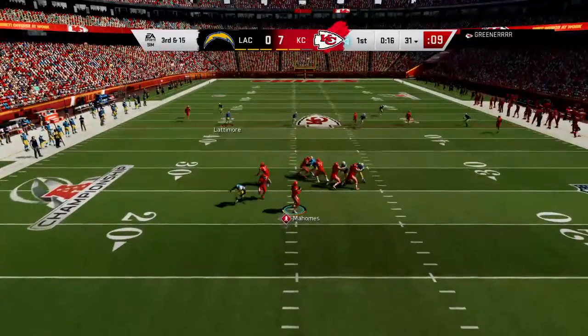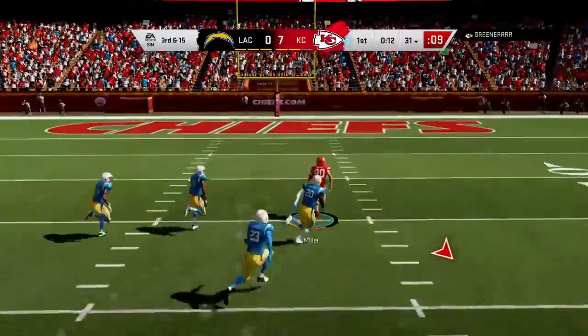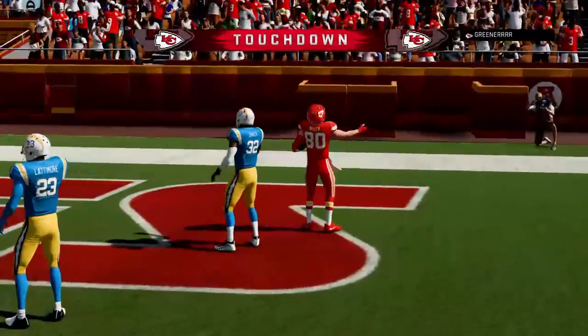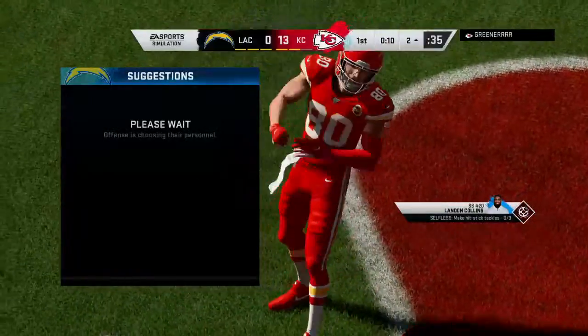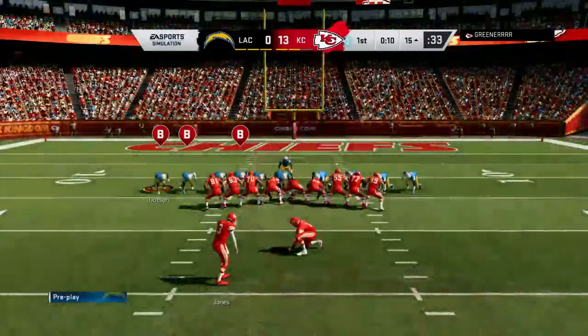On 3rd and long, it's Mahomes going for the deep ball. And that's caught inside the 30, and all the way in for a Kansas City touchdown. Scott Miller, 69 yards. And the Chiefs are able to extend their lead.